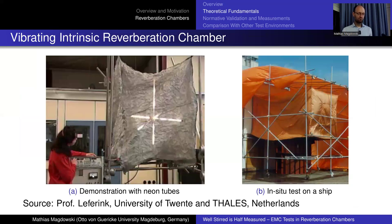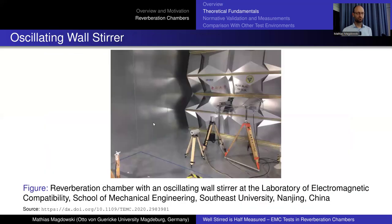Yeah, and this is a picture of Frank Leferink, who's working at Twente and for Thales, and they have made this concept of these vibrating intrinsic reverberation chambers, as they call them, popular. So Thales is a large manufacturer of radar systems for ships. And of course, the ship is very big. You cannot move the ship to your EMC laboratory. So you once again have to move the EMC laboratory to your ship. So they do in situ testing on the ship. And there's a nice demo video that you can also find on the internet where they demonstrate this concept.